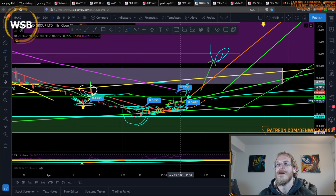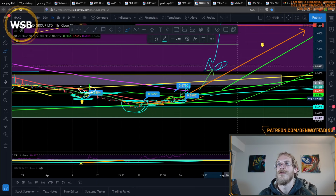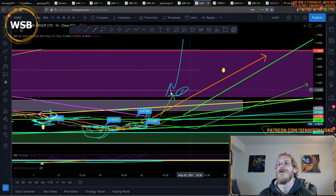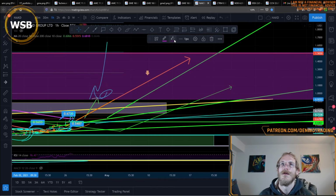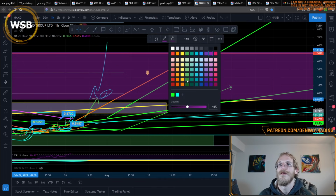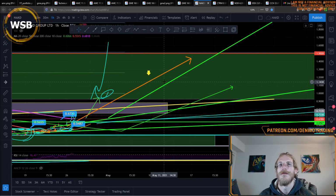I think we might have nailed the bottom on that, because once it gets into these purple zones, it's going to start moving even quicker. It could really start pumping once it gets back into this upper one, because this is the original buy box. This isn't a consolidation, this is a buy box up here. Just about $1. So once it hits that, it could really fly out of there.